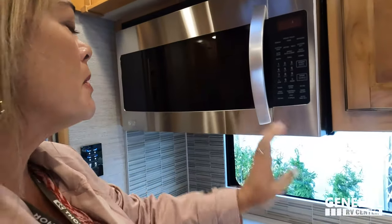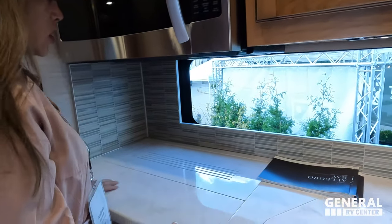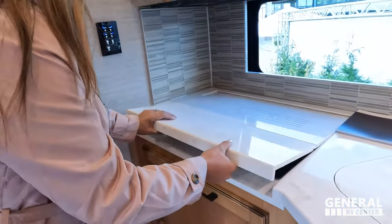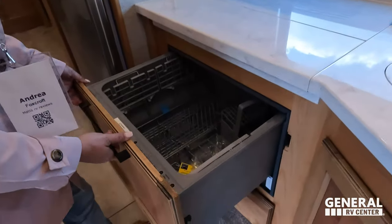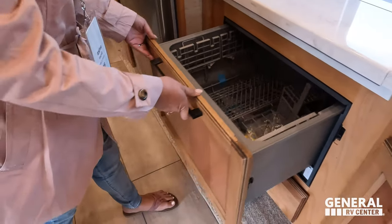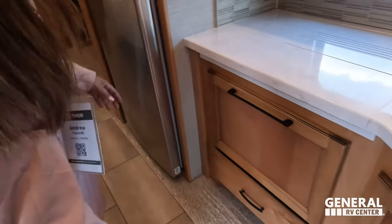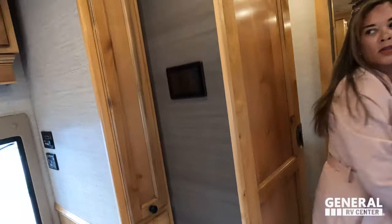Okay. Nice panoramic window with this backsplash. Yes. Very cute. Yes. We have a 2-burner induction cooktop. Induction. And let's see. A nice. Oh, it's a dishwasher. For sure. And a drawer down here. Yes, ma'am. Residential. Andrea, did I miss something?